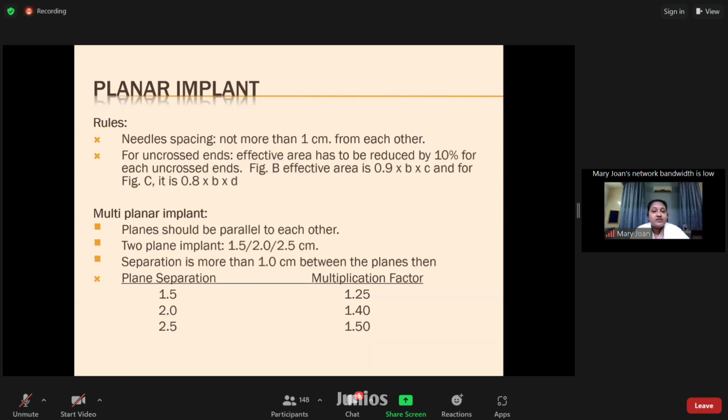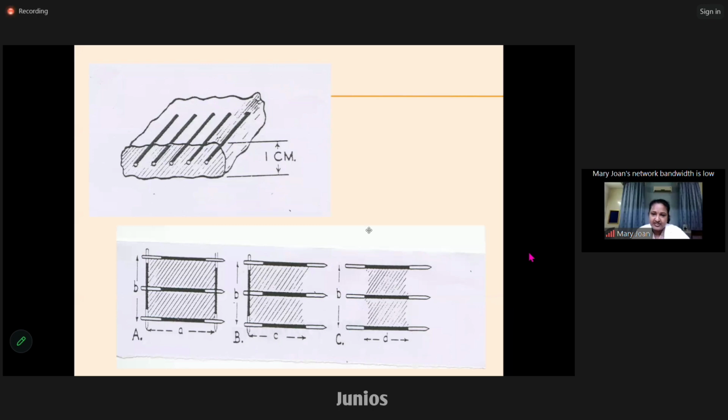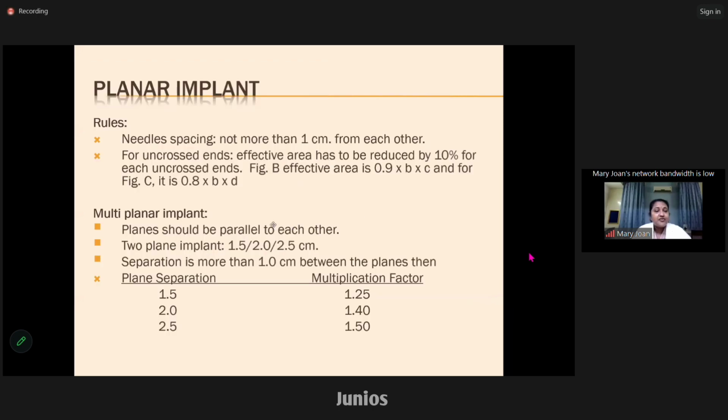The rules for the applications: the needles are placed not more than 1 centimeter from each other. For uncrossed ends, the effective area has to be reduced by 10% for each uncrossed end. So here in the figure, you can see for each uncrossed end the effective area needs to be reduced by 10%. Here the total effective area is the encompassed area, and here there is a 10% reduction, and here it will be a 20% reduction. For multiplanar implants, planes should be parallel to each other.